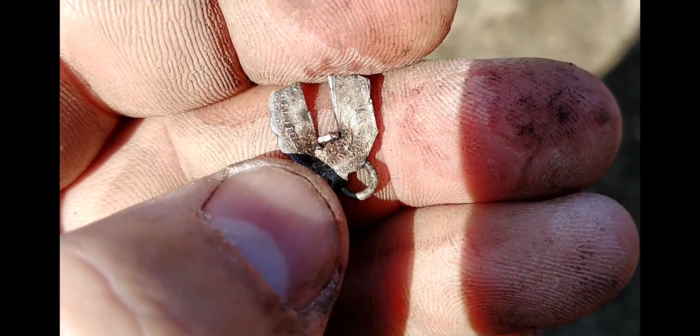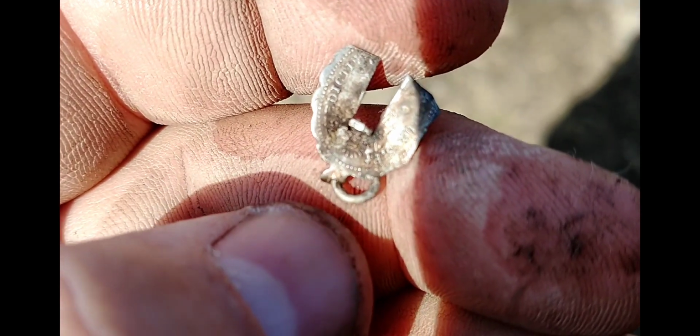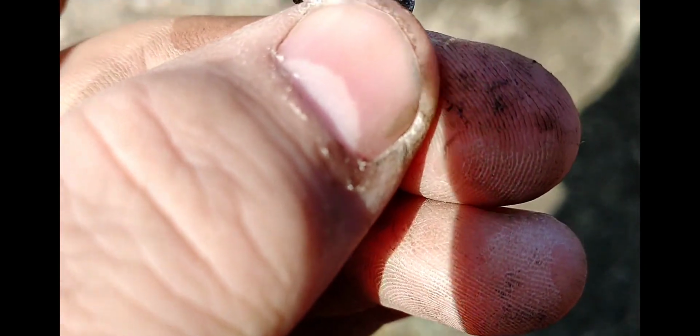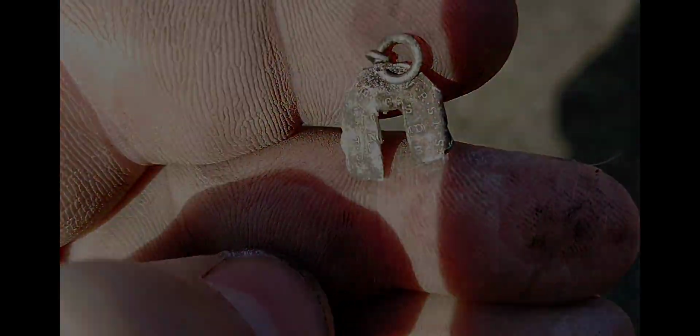A little pendant. Very cool. I was after that Wheatie there. I just wanted to clean it up because it looked kind of different with this little loop. I figured it's some kind of a pendant. Well, there you go. All right, moving on.